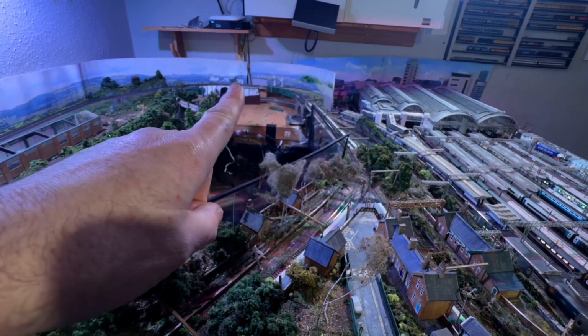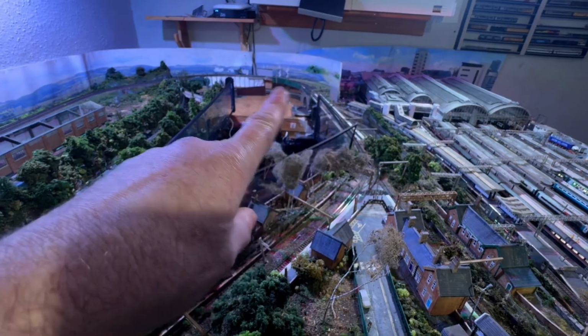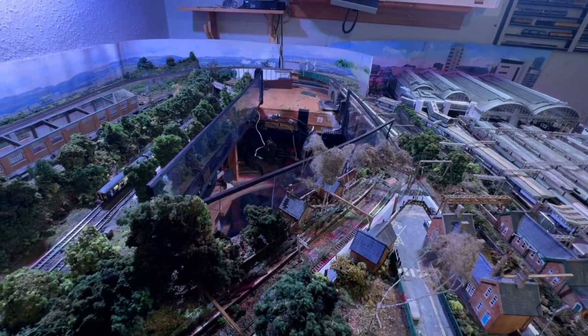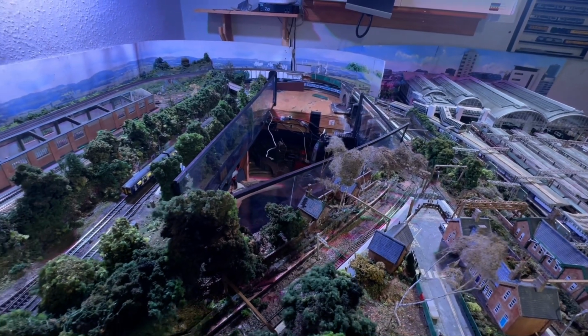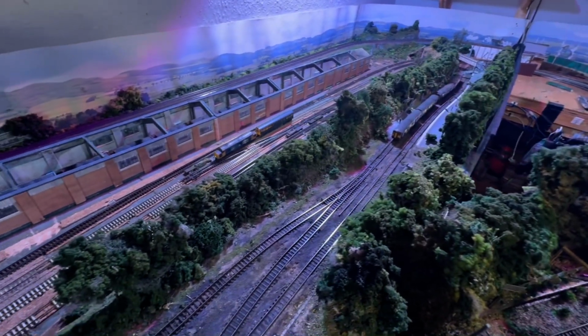But I do want to get this area sorted out very, very quickly, and the tunnel that side and whatever's going to happen this side, to get that sorted, get that scenery back on, to get that side of the layout looking a lot more complete.